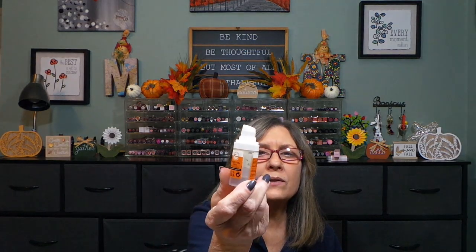From Ren Clean Skincare, this is a brightening dark circle eye cream. Very affordable. This is always in IPSY and Boxy. I think this works very nicely. Yeah, this one is almost done. And this is what it looks like. It's a pump. Really nice eye cream. I mean, you can see it's probably about halfway done.